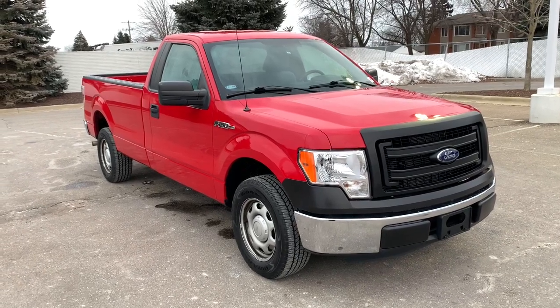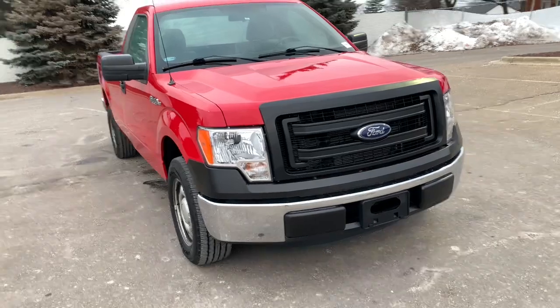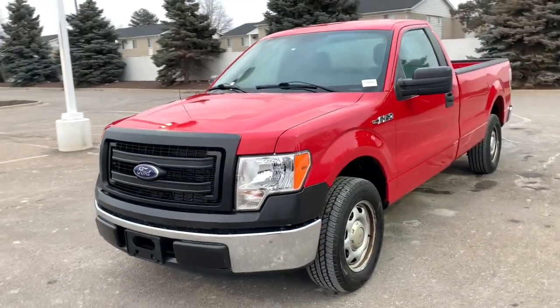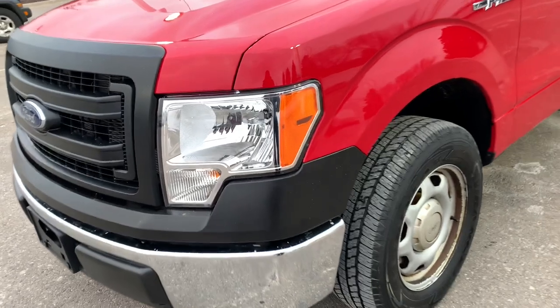You're gonna love the 2014 Ford F-150. With less than 40,000 miles on the odometer, this vehicle stands out from the rest. This rugged F-150 is ready for work, off-roading, or a little R&R.